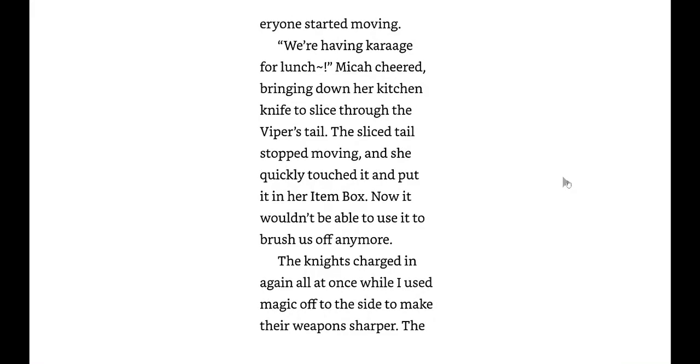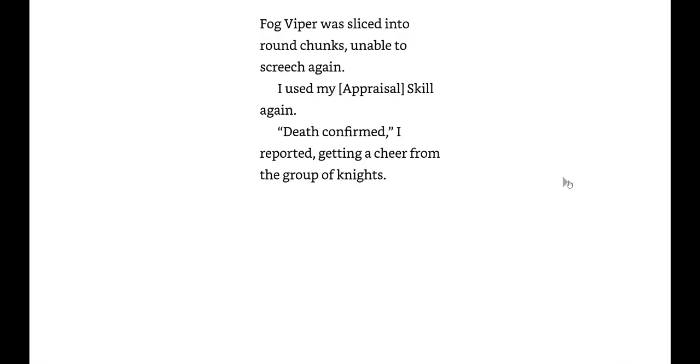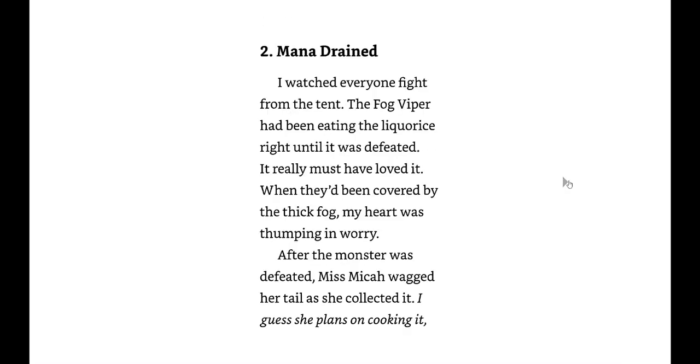"We're having karage for lunch!" Micah cheered, bringing down her kitchen knife to slice through the viper's tail. The sliced tail stopped moving as she quickly touched it and put it in her item box. Now it wouldn't be able to use it to brush us off anywhere. The knights charged in again all at once while I used magic off to the side to make the weapons sharper. The fog viper was sliced into round chunks, unable to screech again. I used my appraisal skill again. "Death confirmed," I reported, getting a cheer from the group of knights.